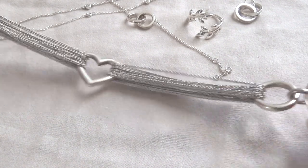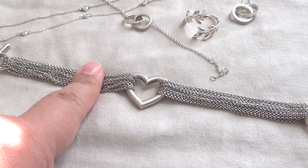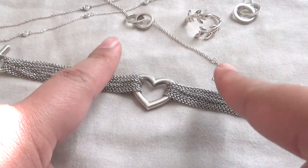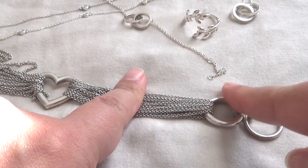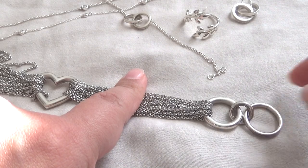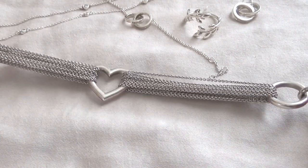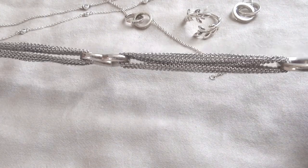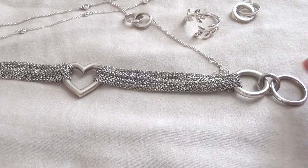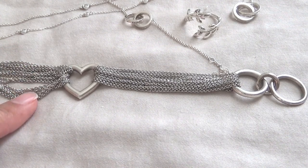And I wanted to do maybe portions of it, so maybe this section will be Tiffany, this section will be Pandora, and this section will be the generic jewelry cleaner from Amazon, to see which cleaner works best, you know? I don't know which one will actually get rid of the tarnish, because I know that some silver cleaners won't really get rid of tarnish. They'll clean it, but you'll still see that really weird gray cast to it.